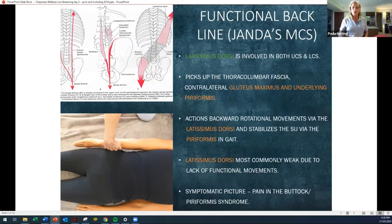And you'll see from the image that we can see here that it actually attaches up at the bicipital groove, up at the humerus, and flays around underneath the back and comes right around, picks up our thoracolumbar fascia, and also comes in and looks at our gluteus maximus and gluteus minimus.